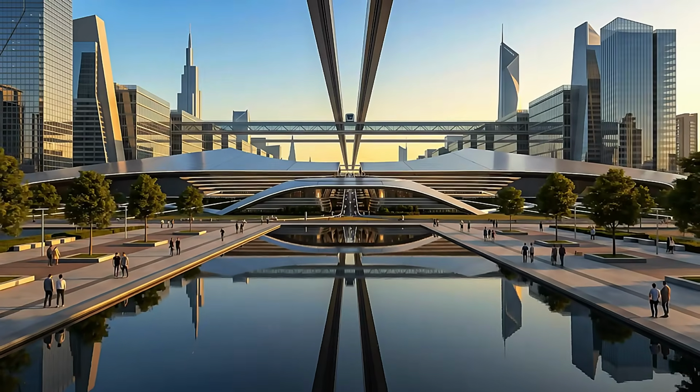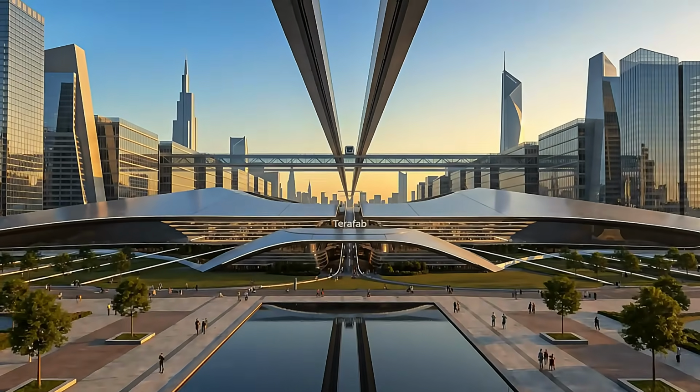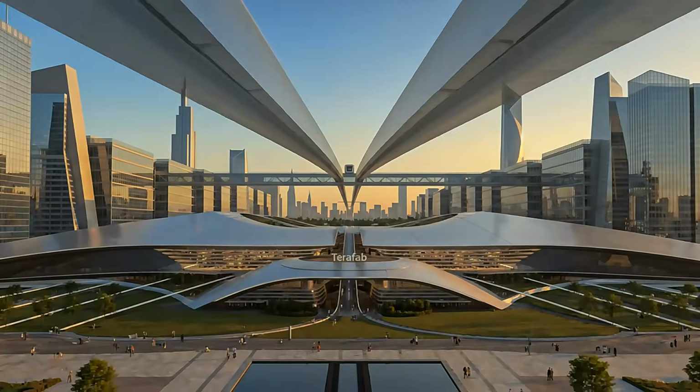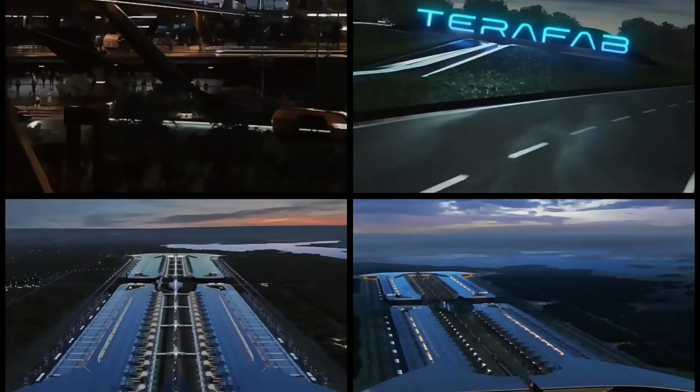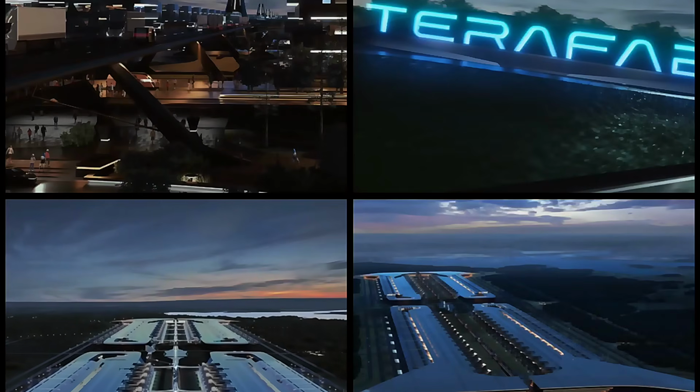The campus architecture reflects Elon Musk's ambition, not a utilitarian factory, a landmark. Symmetrical wings, a reflecting pool plaza, angular architectural spires in the campus skyline, a building designed to inspire.